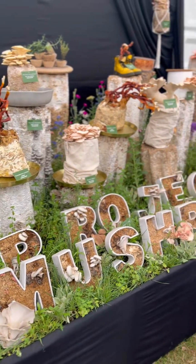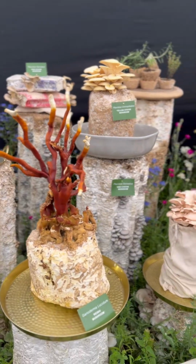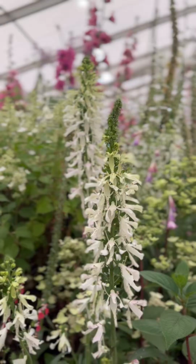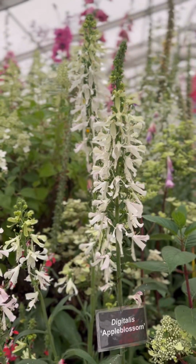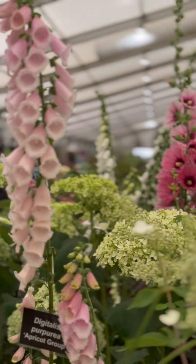And then the mushroom stall, it's just so dreamy. I wish they were as easy to grow as they tell you. But anyway, this one looked like a coral. And just nothing screams cottage garden like digitalis foxgloves. At Chelsea Flower Show, it seemed to all be about the white foxgloves, whereas at Hampton Court, they seem to be having a mix of colours.